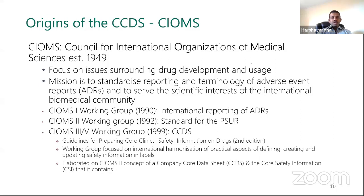Even for taking a drug approval from any health authorities, the main aspect is the risk, benefits, outcomes. That is the main policy for getting an approval from any health authorities. Let's say if the product is more efficacious, but it is producing several side effects or several adverse drug reactions, then the product is no more useful for any patient or anybody. So focusing on issues surrounding drug development and usage is the main aim of the CIOMS working groups, and their mission is to standardize reporting and terminology of adverse event reporting and to serve the scientific interests of the international biomedical community.